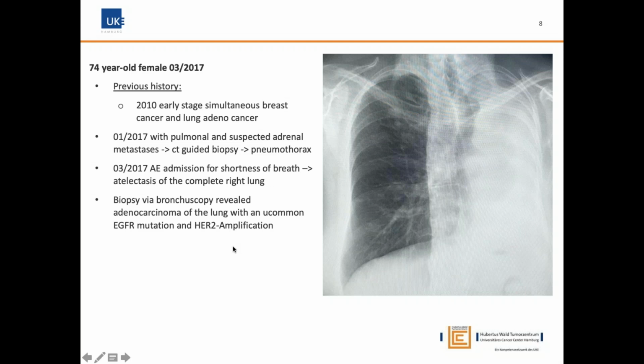So at that point, we did a bronchoscopy, and we were able to identify that the metastases that we saw at the beginning were coming from the adenocarcinoma of the lung. We saw a very uncommon EGFR receptor mutation, and she also had a HER2 amplification.